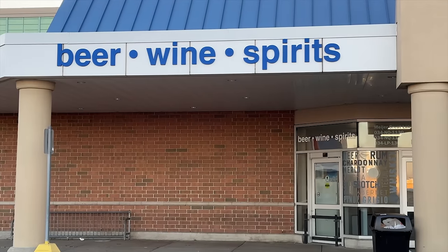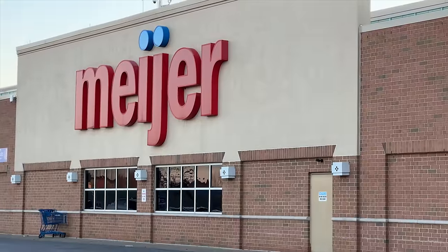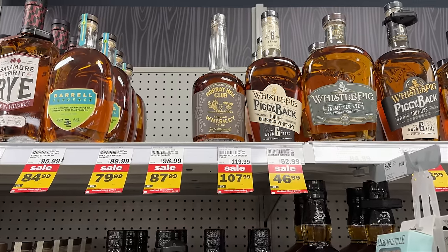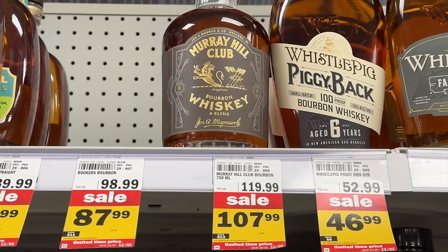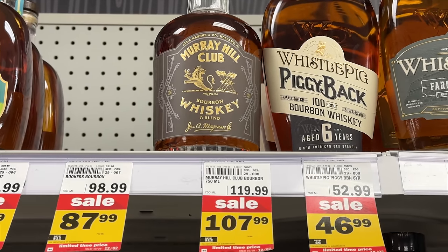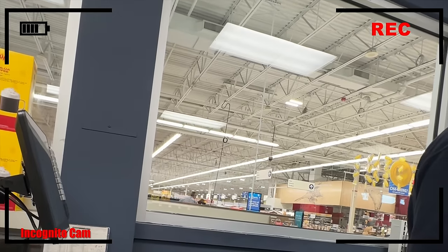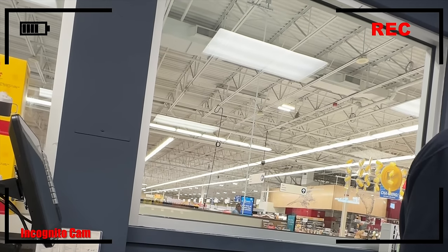Just because we were close to one, we stop in at a Meijer to check it out, not expecting much. Regular Larceny only, but what's this? Another Murray Hill Club? It's the last one and it's on sale and it's at Meijer. Who would have thought? You ever get the Larceny Barrel Proof in here? Looks like they never get it anyway.